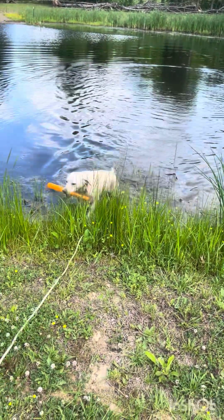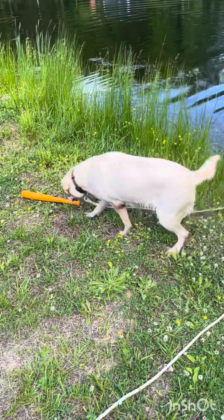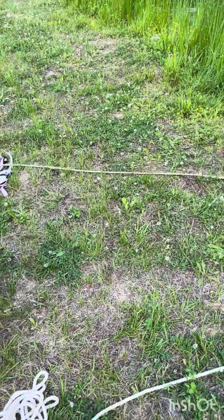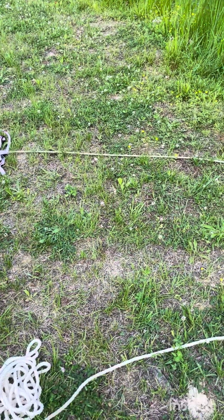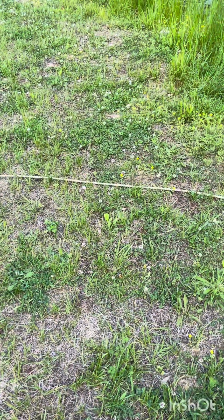When she gets out, she shakes and drops the bat, but that's okay. I think if it had been a heavier thing, she would not have dropped it, but that's okay. That's just one of those things, and we'll continue to work on that, but at least she wasn't chewing on it, so that's a good thing.